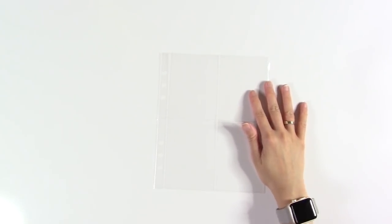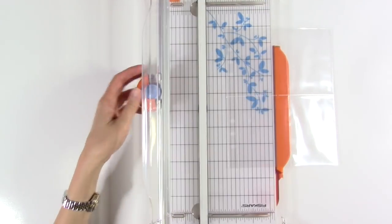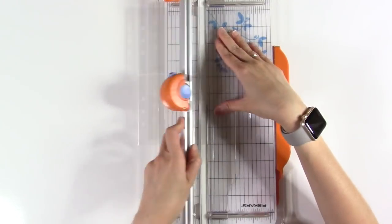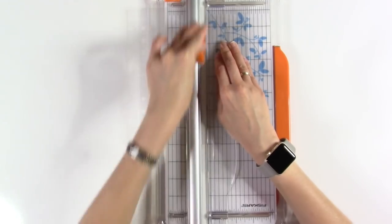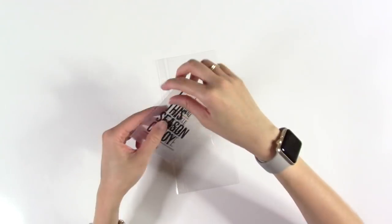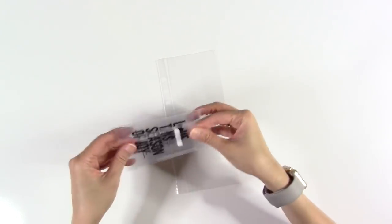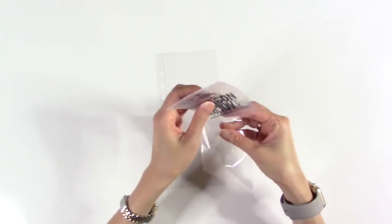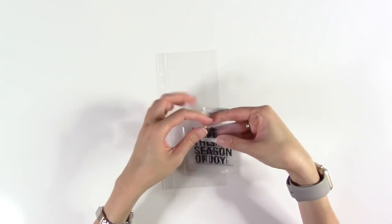So I am back for another video for my December daily album, and for today I have day 7 and 8 for you. And for day 7 I'm actually going to be talking about a trip to a chocolate store, and I've cut up a page protector here, which is for the 4 3x4 one, and I'm just cutting that in half.